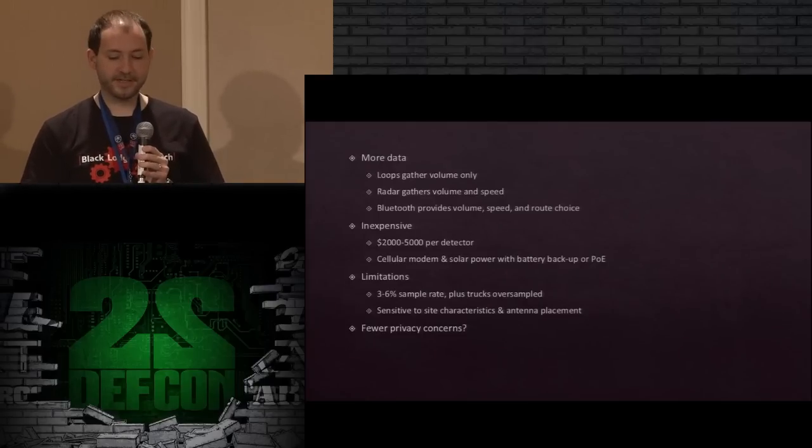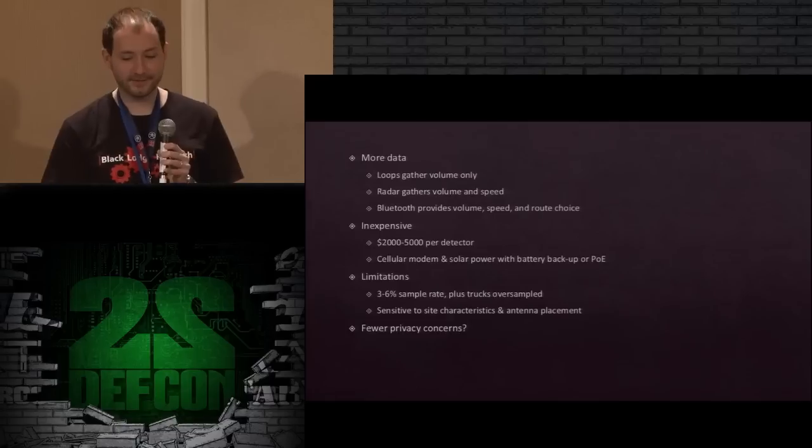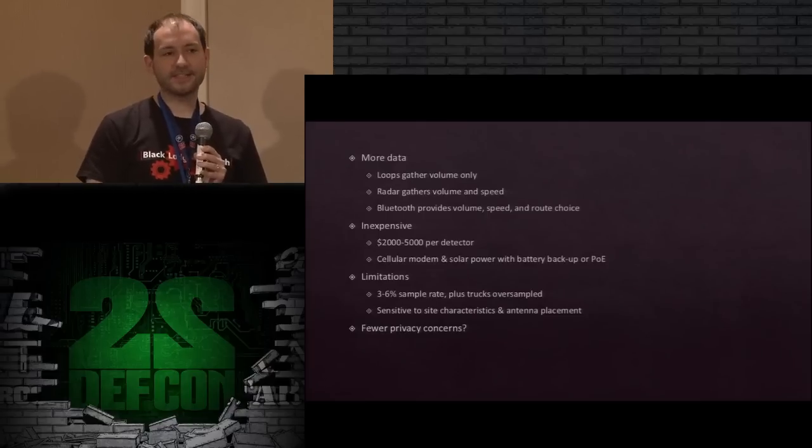The Bluetooth scanners are inexpensive. They're $2,000 to $5,000 per detector, and frankly, the makers of the detectors are making a fortune at those prices. It's commodity hardware. They've got a cellular modem, solar power with a battery backup, or some of them run on power over Ethernet. They only get a 3 to 6% sample rate, which on one hand, obviously not everyone has Bluetooth, but that honestly seems a little low.